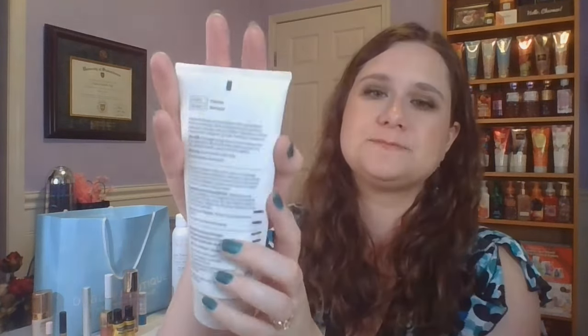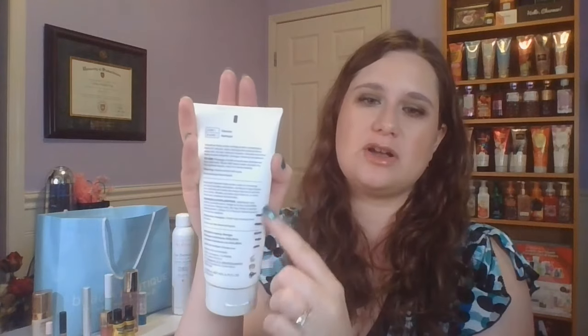You can use it 2 to 3 times a week. And just the way the formula is, it's gentle, but it actually feels like it's exfoliating. So it's a perfect balance between those two things. So I really liked this. This was 12 months after opening, and I used it long past that. I used all of this before I got into a project. You can see those are monthly uses, so it took me still quite a while.